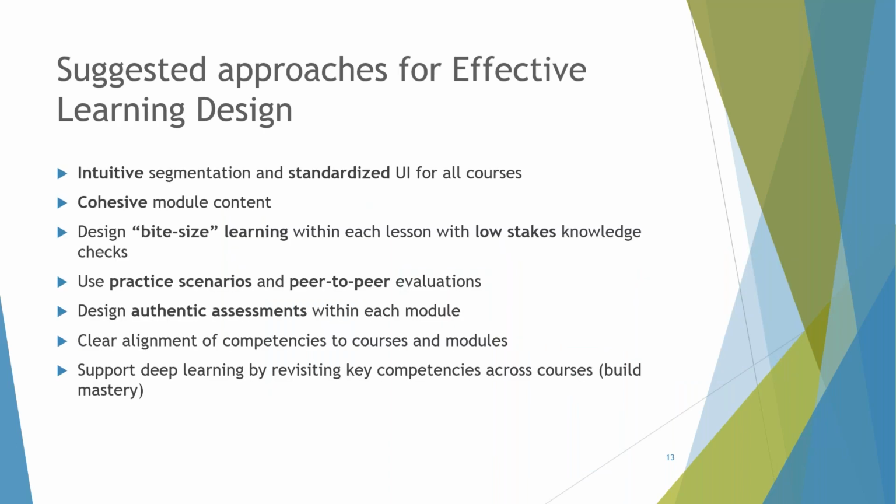Some things to keep in mind for building the most effective learning is incorporating these design attributes. So when you break down the courses into modules and lessons, it needs to be intuitive. And as you could see, pretty standardized. Every lesson would have the same pieces. Every module would have the same structure. Every course, the same structure.